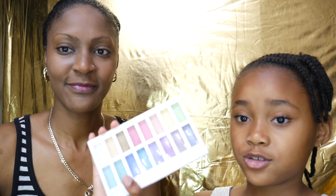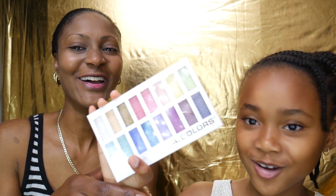All right, so what's next? I think we can do the eyes now. The eyeshadow. What are we using today? I'm using the LA Colors 16 eyeshadow palette. Okay. And so I'm just going to use probably all of these. Maybe not. Not too colorful. Oh, both of our favorite colors are on here.